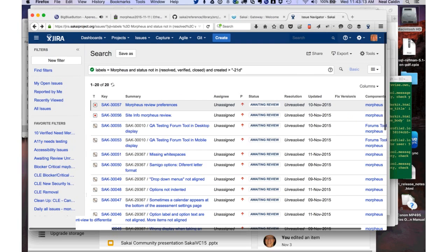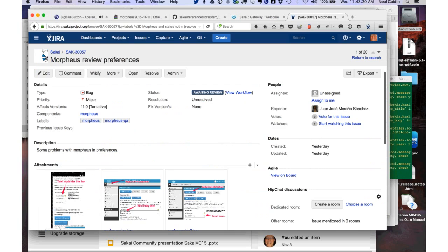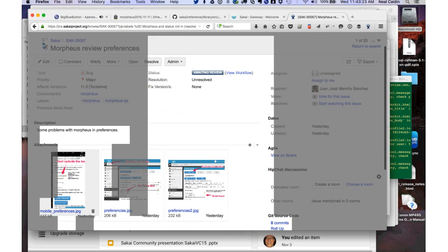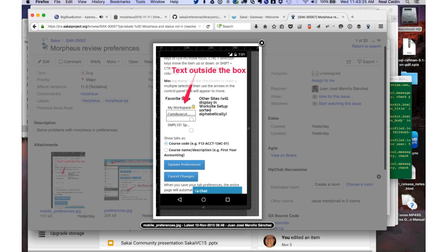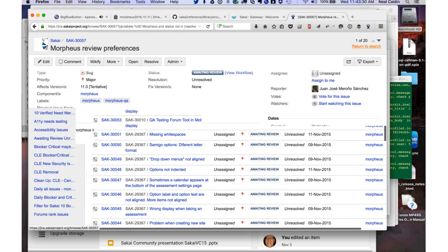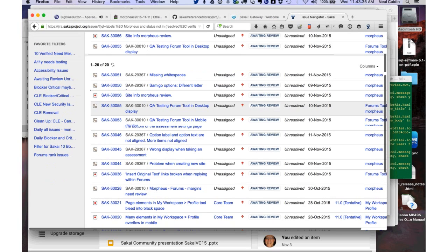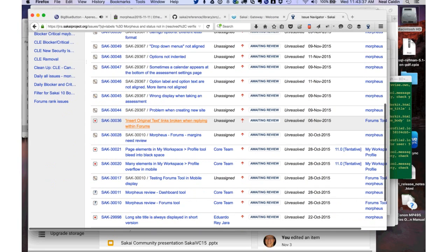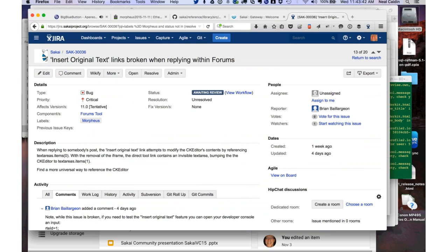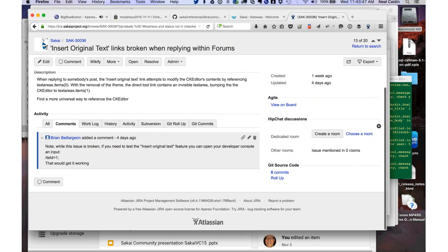So do any of these issues look like issues we want to review? Morpheus review preferences. Oh, what's that? Oh, it's reviewing the preferences area. Okay, gotcha. So a lot of these look like test results. Insert original text links. So here's one that was opened recently.